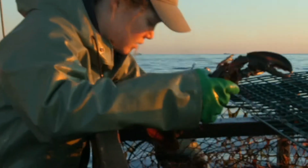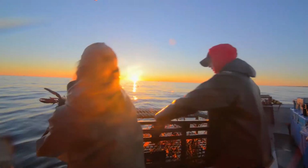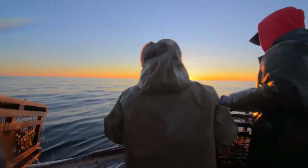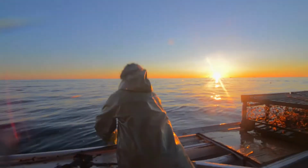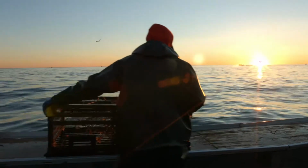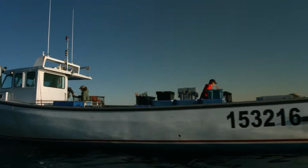Each lobster is pulled from the trap by hand, inspected and measured. Female lobsters bearing eggs, as well as small lobsters, are released to ensure the sustainability of this incredible natural resource.